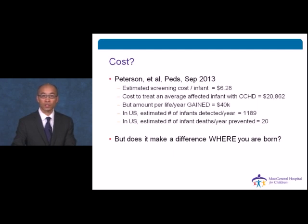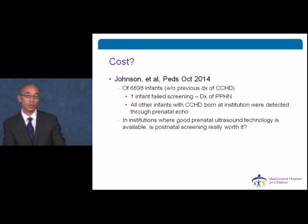It costs about $6.28, and again, the probes tend to be single-use only, which is a significant factor in the cost here. Currently, there are no reusable probes for newborns, although hopefully the technology will catch up. However, the cost to treat an affected child with heart disease is about $20,000, but the gained amount per life per year is about $40,000. So conceivably, screening is worth it. But it does possibly make a difference in the cost-benefit analysis based on where you are born.